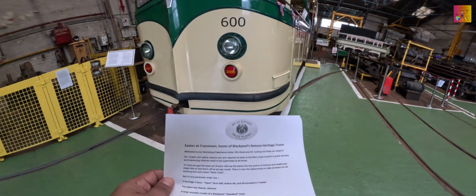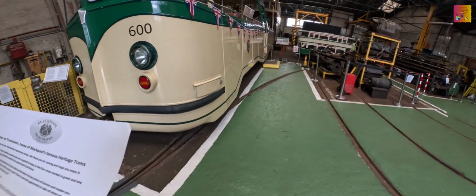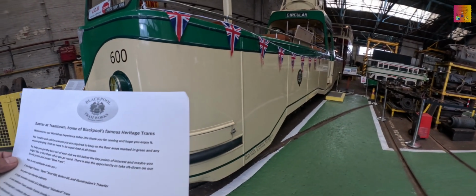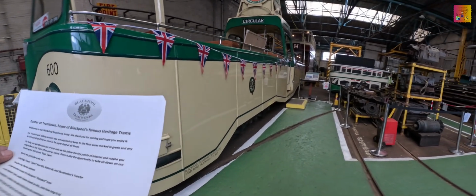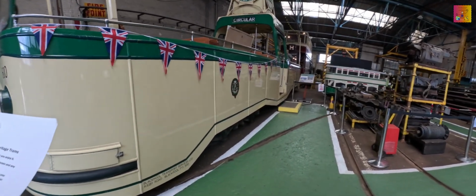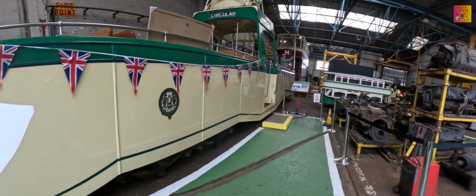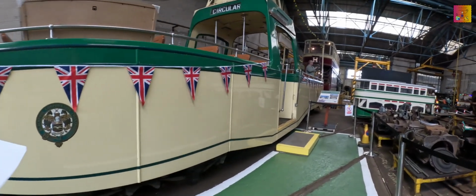So here's the paperwork. This says, welcome to a workshop experience. Today we thank you for coming. Hope you enjoyed. For health and safety, we are required to keep the floor clean. There are heritage trams, open board 600 volt and 66. So let's see these trams.